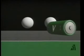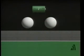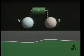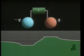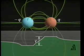That's one reason why an ordinary battery has the potential to create an electric field. When a battery is connected between two pieces of metal, it forces charge to flow from one to the other until the potential difference between them is equal to the voltage of the battery. That creates an electric field between them.